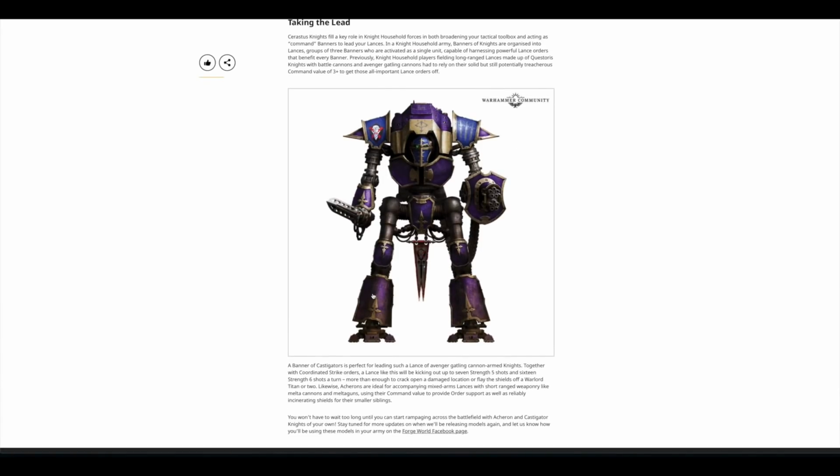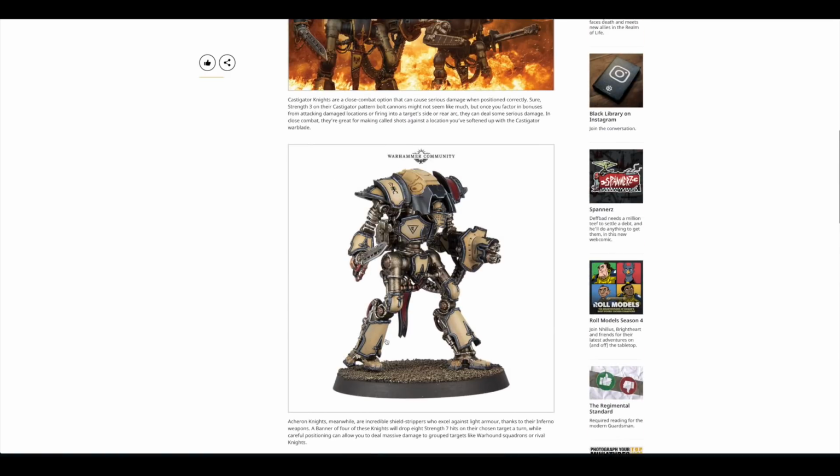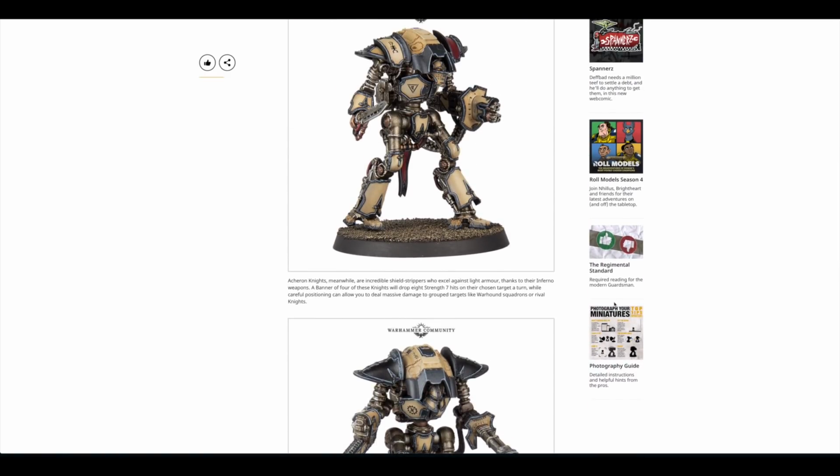They're lovely little kits for Titanicus. And then you've got Taking the Lead. But yeah, a banner of Castigators. So the Castigator and the Acheron. Lovely looking knights. Hopefully we'll get an Atrapos. Maybe we'll get 2 in a box set. That's an interesting sort of thing to think about.